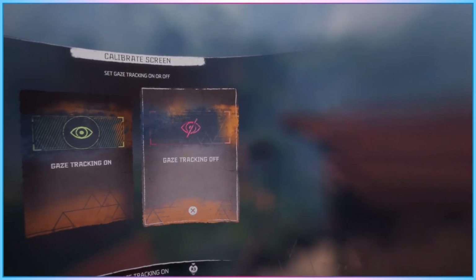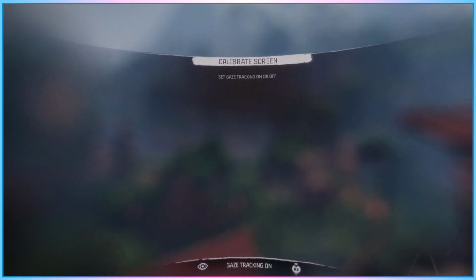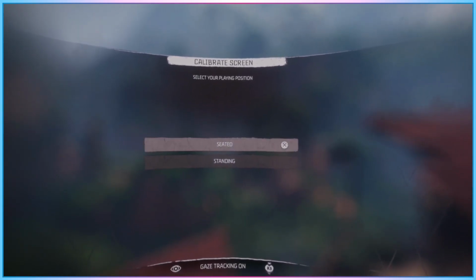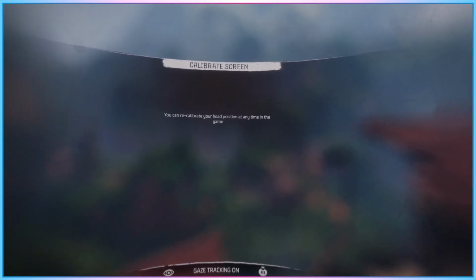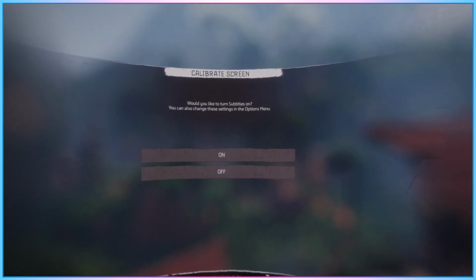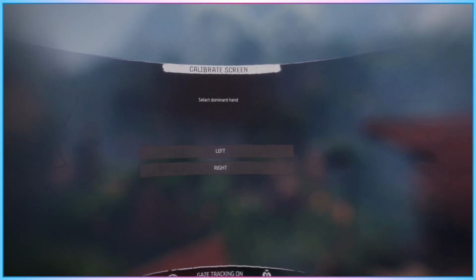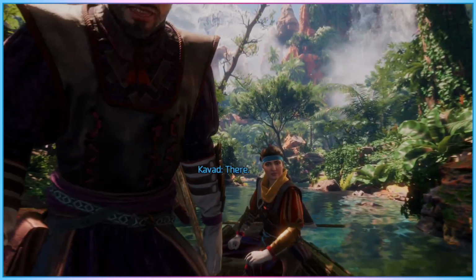Players are also given the option early on in setup to turn on gaze tracking, allowing for menu selections to be made by looking toward the appropriate option rather than by using traditional controls. It's neat, it works surprisingly well. In these menus, it's more of a gimmick than anything. It's a tech demo to show you what this tech can do.